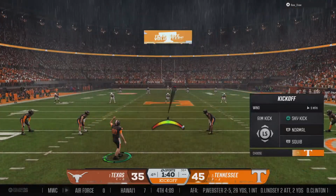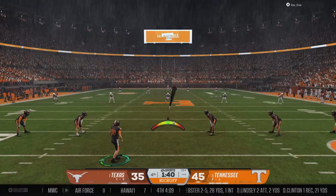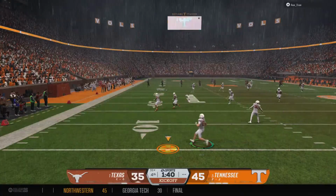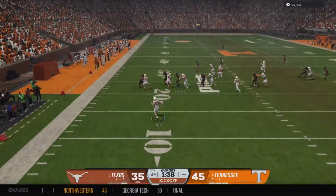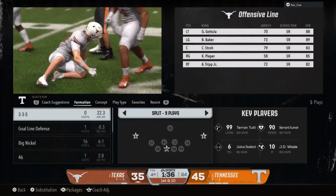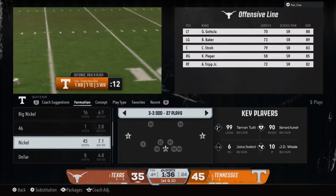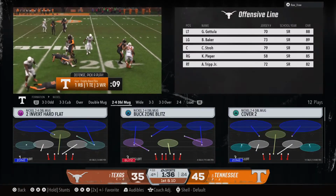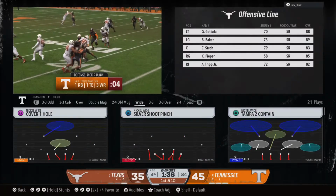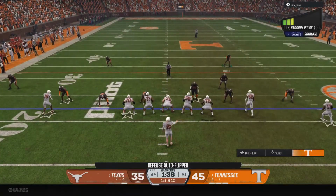So after the field goal, the kicker out there again to boot it away. Return begins inside the 10. Stop at the 22. That's pretty solid coverage there. Offense out for the first play of the drive, beginning at the 22.